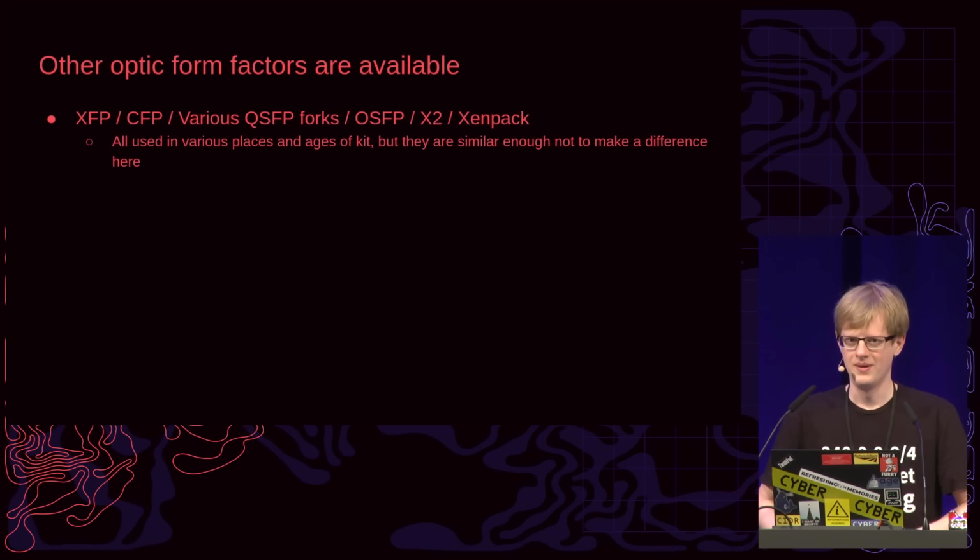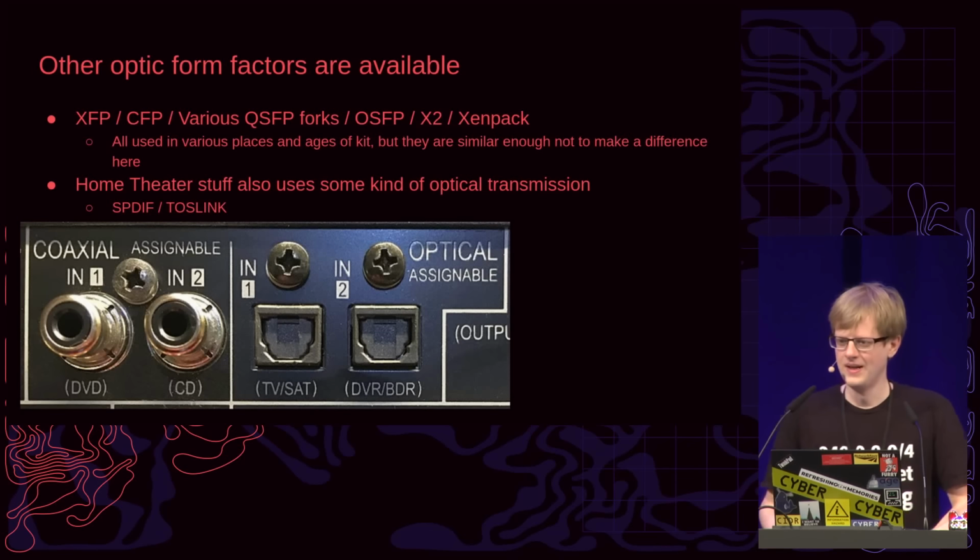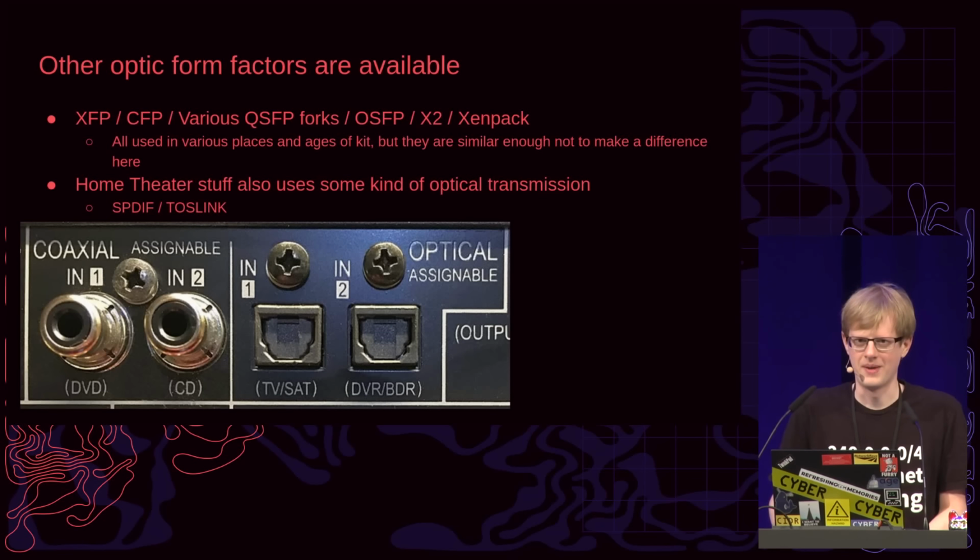However, there is one big one that I think people forget about in optical data transmission, and that's the home theater world. Your home theater stuff also uses a kind of optical audio transmission. If you've ever looked on the back of your computer and thought, what the hell is that little red LED thing? This is a Toslink or SPDIF, depending on which bit of Wikipedia you read.